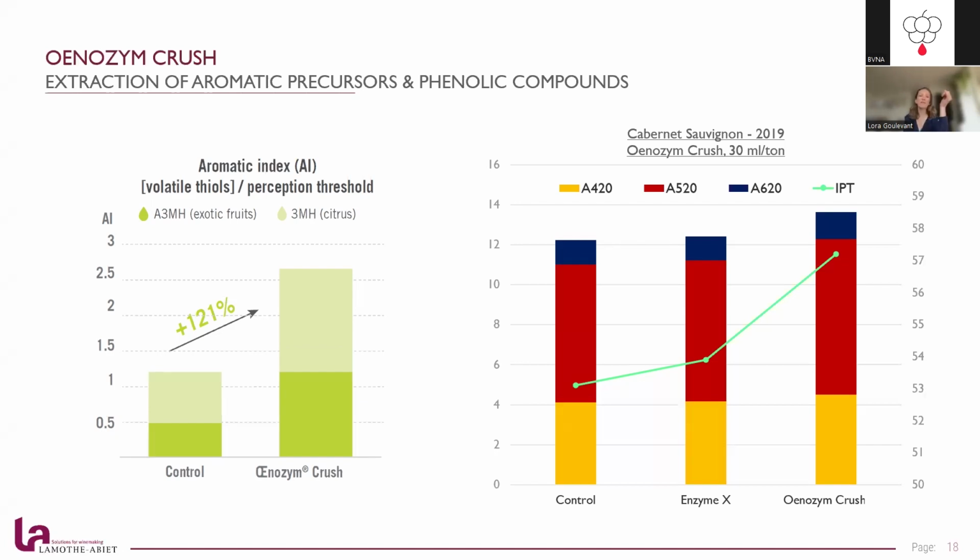You can use this, this will work on white wines, but also on red wines, because a lot of red wines are full of thiols too. It's just going to enhance the varietal aroma's complexity.